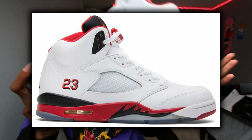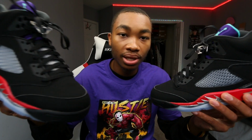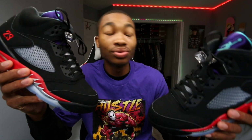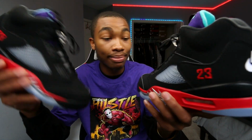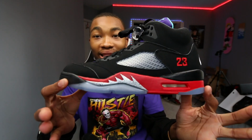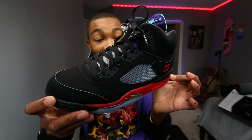When it comes to all the releases that have been coming out in 2020, out of all the shoes that I've been picking up, this is the sneaker that I was honestly the most excited about. I just thought that the way that they put the sneaker together was just immaculate.